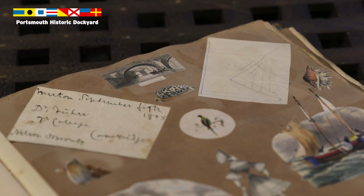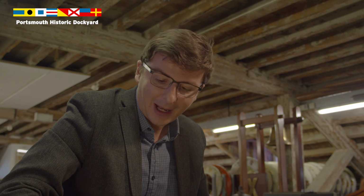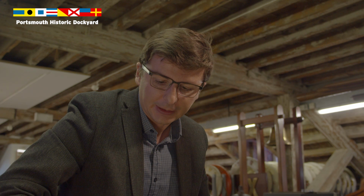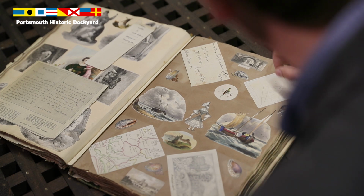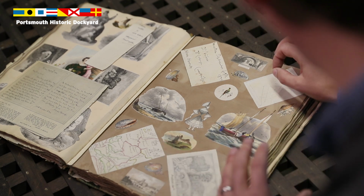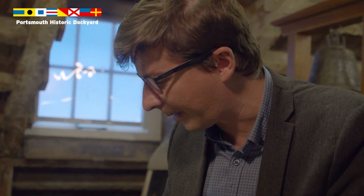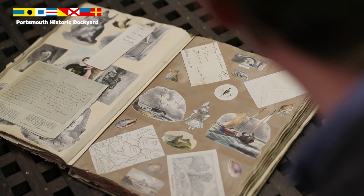And then we have Nelson's description of how he's going to split his fleet into three lines, three divisions, and he is going to go and punch through the enemy line with two of those divisions and then engage them on both sides. So this is a sketch that has been tweaked and evolved as Nelson is using it to describe a story, probably we think to Captain William Layman, who's visiting him that day.